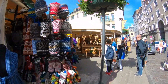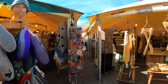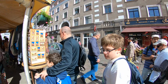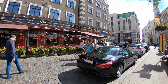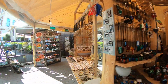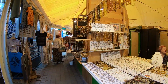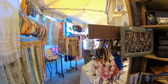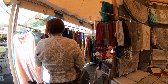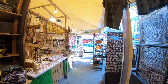Riga Souvenir Market. Just in the center of the old city there is an open space with a lot of tents where you can buy different souvenirs: wooden, linen, amber, handmade, China-made, all different kinds and styles of very good quality hats and clothing and jewelry and clay pottery, all different kinds of things you find here. And you can even try to negotiate the price a little bit. Sometimes they're willing to make discounts, but generally in Europe, you shouldn't expect a lot of discounts.